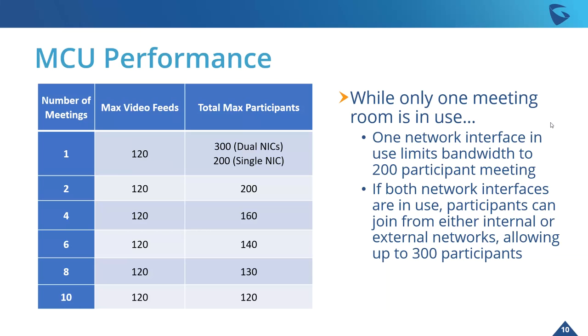So there's kind of a lot there. I'm just going to leave that for a second so people can take a look. Just so you guys know, that's the total maximum participants as well. So when 10 meetings are in use, across all those meetings, there can be 120 participants.